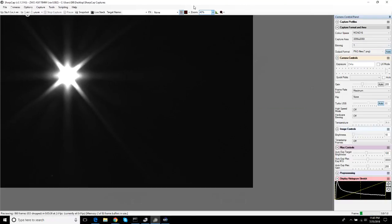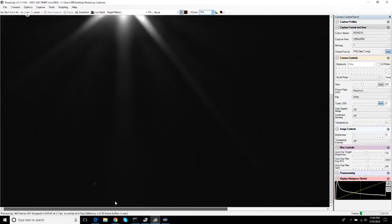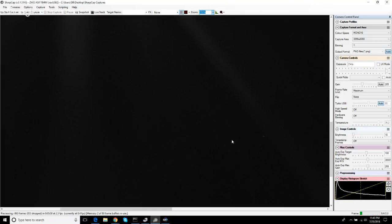Okay, so what I want to do is use a star to focus on, if I can find a star. I found a star. Okay. To really get in there, these little points right there, that little point right there, those are hot pixels. It means it's just a bad pixel on the camera. 0.4 seconds. Okay.